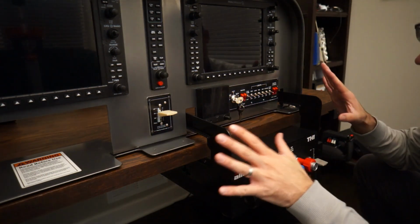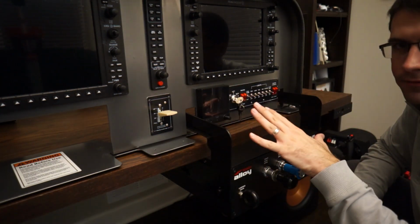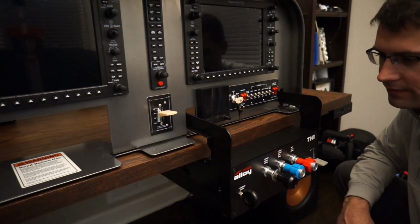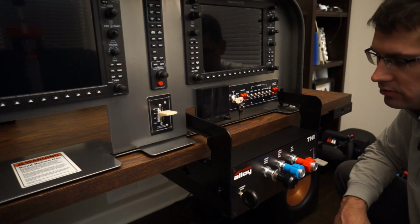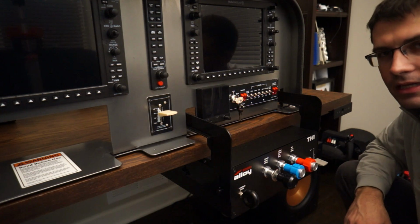and everything's mounted there. So I really wouldn't recommend taking this on and off your desk. This is really a leave it, forget it, don't take it off again. So just keep that in mind. You definitely don't want to be moving this thing around too much. So that's about it from the overall mounting of everything.